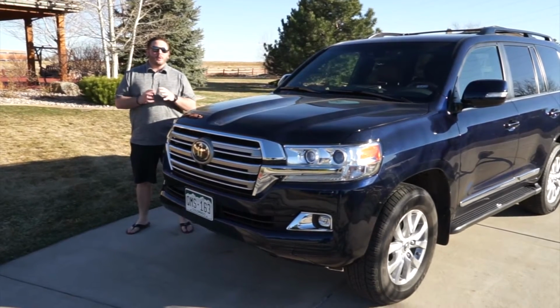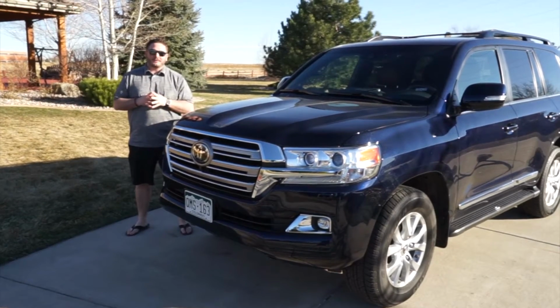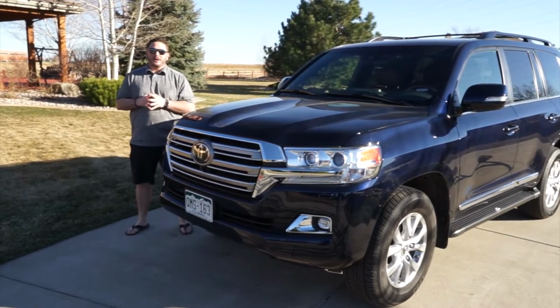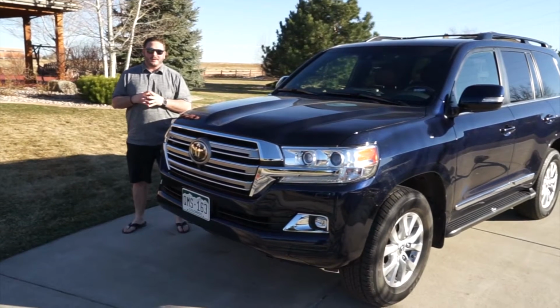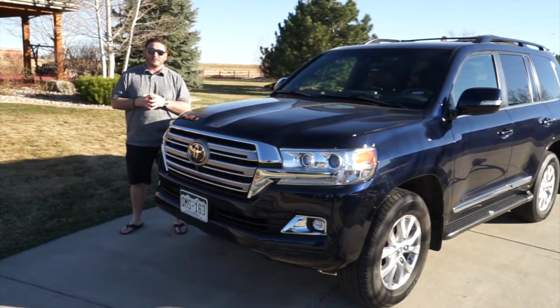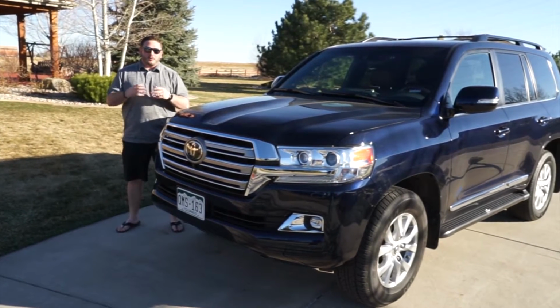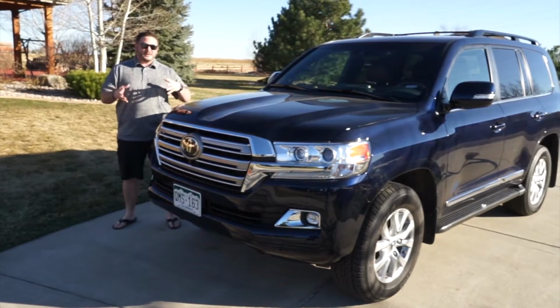And this is a review of the 2016 Toyota Land Cruiser. This has been redesigned for this year. It was introduced kind of last year at some of the auto shows. This is the first time we've actually been able to get our hands on a Land Cruiser in a while here. And it's one of our personal favorite large SUVs for a variety of reasons, which we'll get into. But really love what Toyota has done with this redesign.